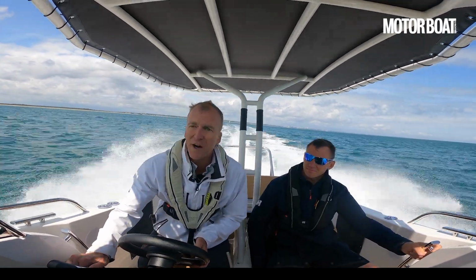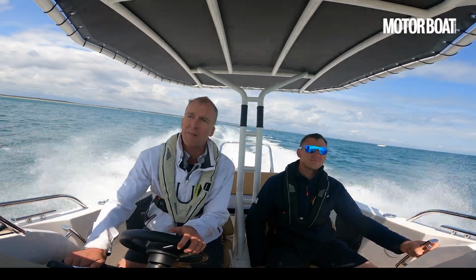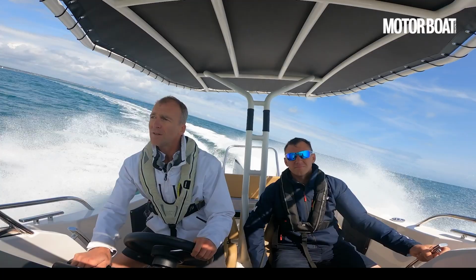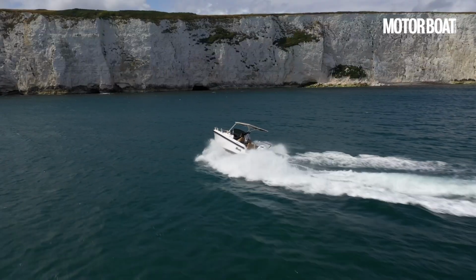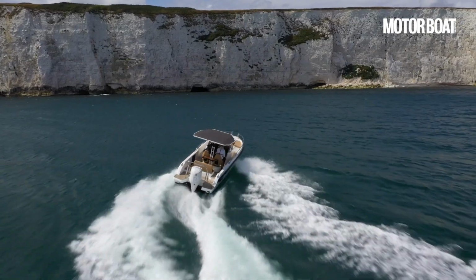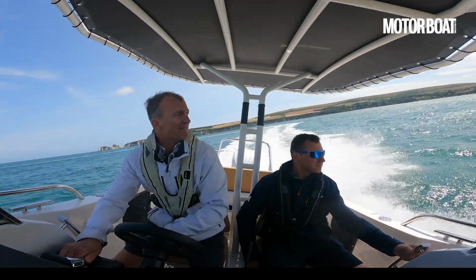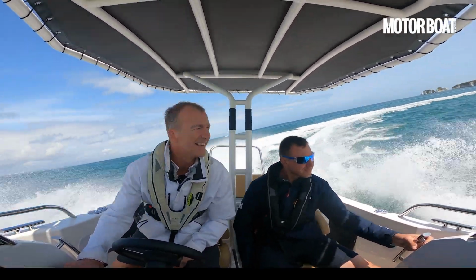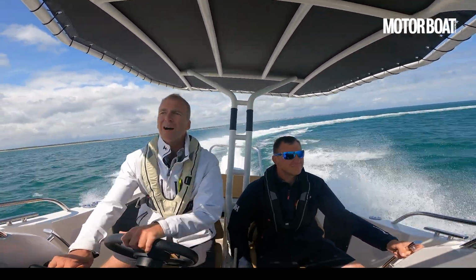Right, now it's flattening off a bit. We'll tuck the engine in. Let's go for a flat out starboard turn. Beautiful. And again to port for good measure. Oh, yes. Wow.